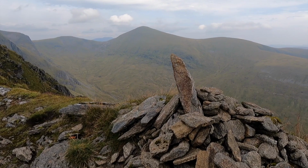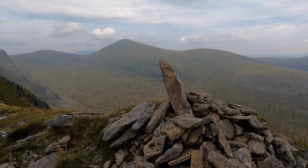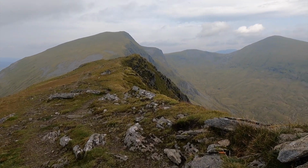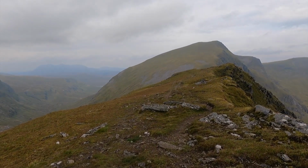Wow, so Sgurr, absolutely fantastic. I'm going to that other point as well because I can't decide. They both look higher than each other, so if I touch both of them then I've definitely bagged it.